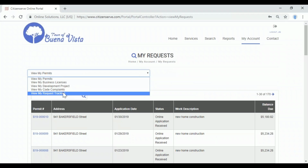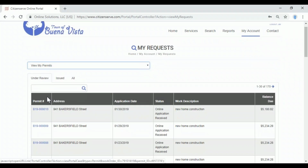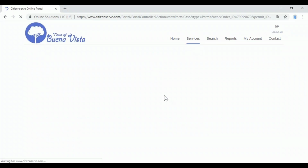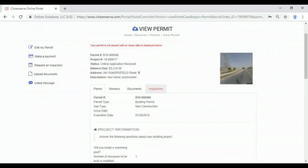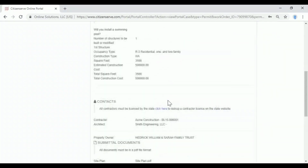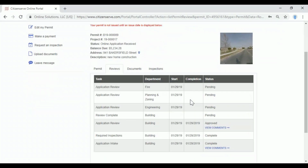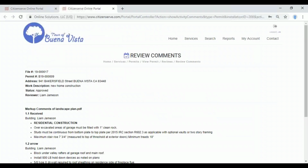So here I've got my different things I might have going on with the city, right? I can drill down, and I can see what's issued and what's under review. I can click on my permit number here, and this is going to pull the permit up. I can see what I put on the permit application in the system. I can also see my review status. This is true for any kind of license type or permit type. I can see who's looking at my application to approve it, and I can review comments.